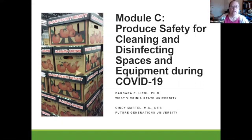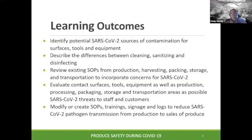So, Cindy, learning objectives. There's some overlap here. Yes. So we know that we're going to look at a slide again, and we know that it's a potential source, not proven at this point. So we'll review that real quick.